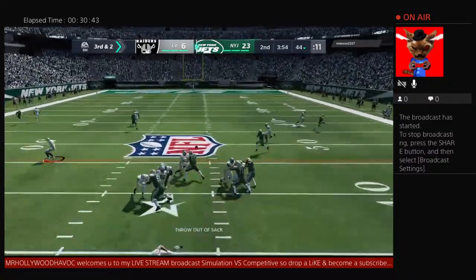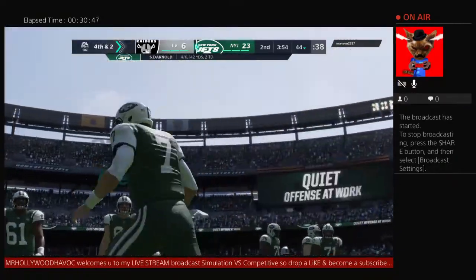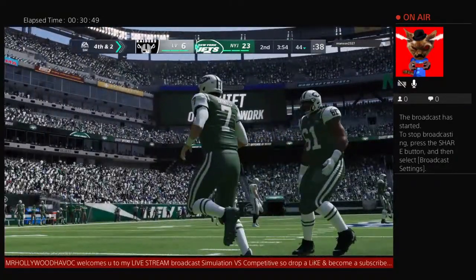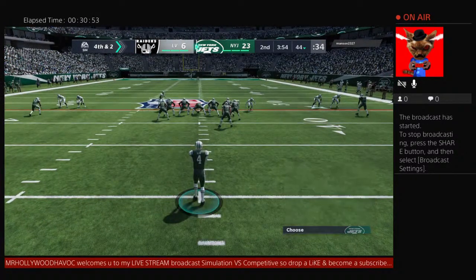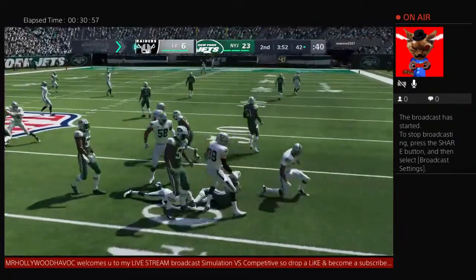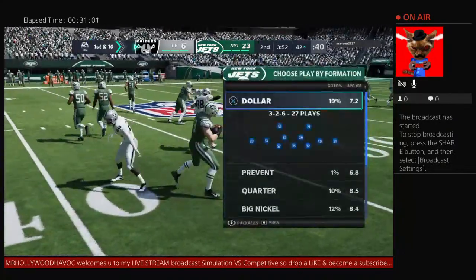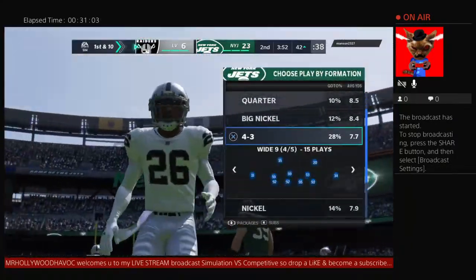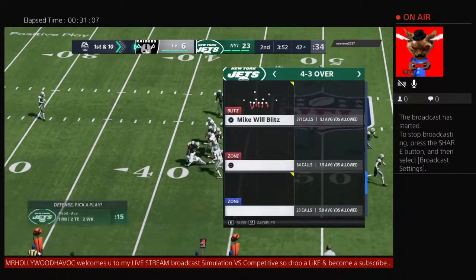3rd and 2, Darnold. And that one drops incomplete as he got popped as he was throwing it. That might be the 3rd down stop that they needed because they've had a lot of trouble slowing down this offense in the first half. And look at this, it's a fake. And he will not even make it back to the line of scrimmage. A little trickeration there, but it doesn't fool them. And the Raiders with the football now in excellent field position.